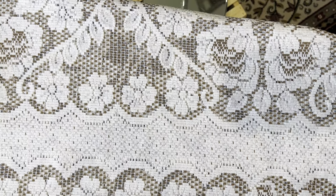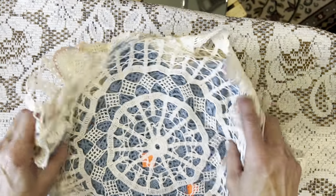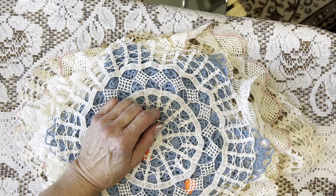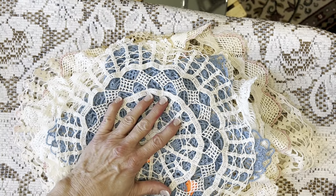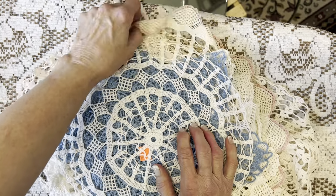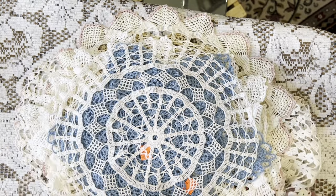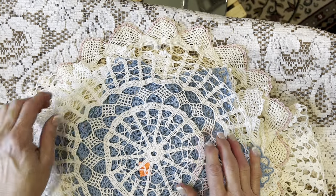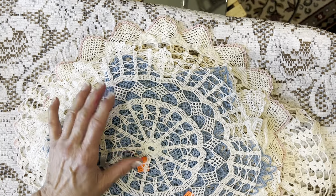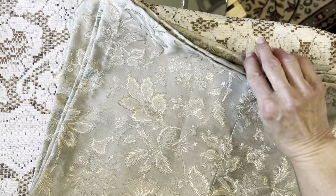Okay, a bunch of doilies. I inherited a bunch of doilies from my mother and from my aunt when she was downsizing. And I, of course, have not done anything with those other than hang on to them and appreciate the hours of skill and effort that went into them. Let me put this piece of fabric down and then maybe these things will show up a bit.